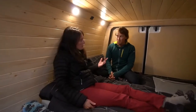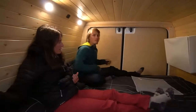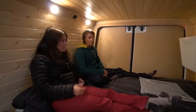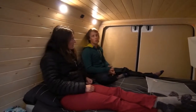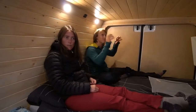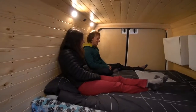We use a different product for the back and the side door, because of the length and the fact that it's not supported. There's nothing to screw onto. And it also breaks up the van a bit, so it doesn't all feel like you're just in a sauna. You kind of get a different feeling.